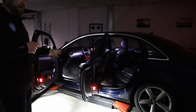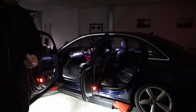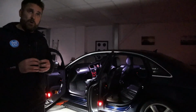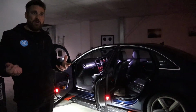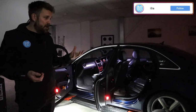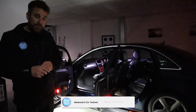Now, if you're not bothered about the exit warning and the puddle lights, we can also do different coloured ambient lighting inside. You have to choose the colour you want. It's not multicoloured, but it's there so that you can do it. We've done it in a couple of our cars here, and when you're driving at night, just to have your door handles lit up or your door pockets lit up or even your footwells and other areas is really, really cool. So get in touch, we can do something similar.